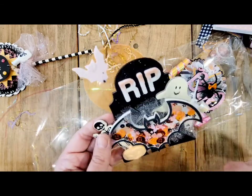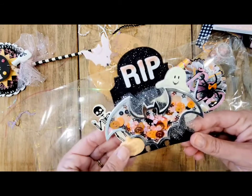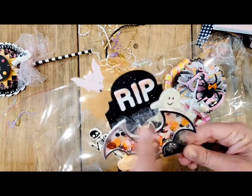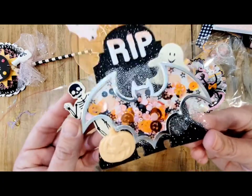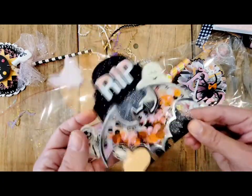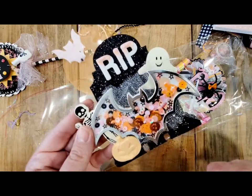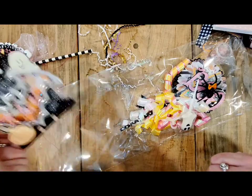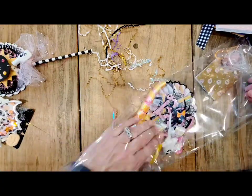It is a black glitter tombstone. Is that not? Her little embellishments are so cute. I don't know what collection that's from, but that is really cute. And a whole bat shaker. I love it. This black glitter is just gorgeous. Nope, no info on that one. I'm hoping I pull something out of here and there's info on it.